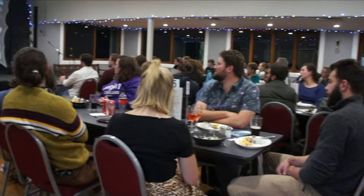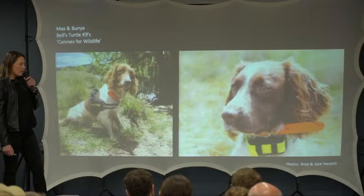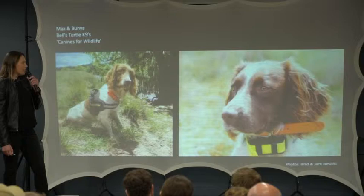But unfortunately, the Bell's nests are quite difficult to find. So I'm using camera traps and I'm working with a detection dog team from Canines for Wildlife, and they help me to locate the nests. That's Max and Bunya, by the way.